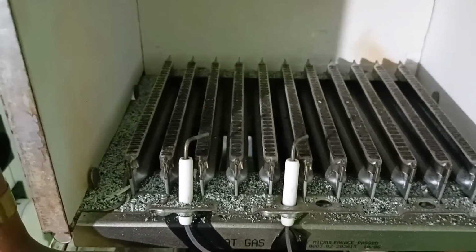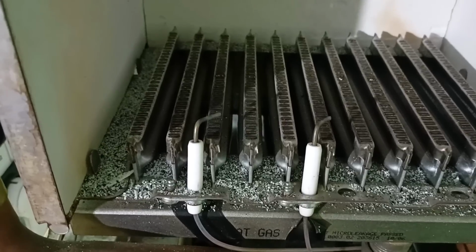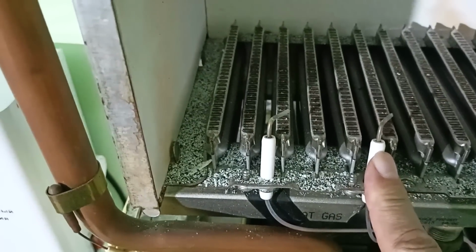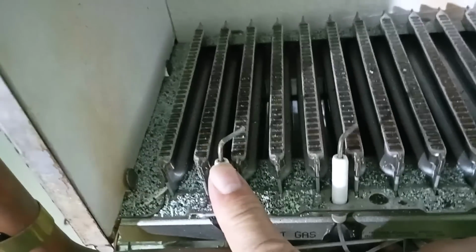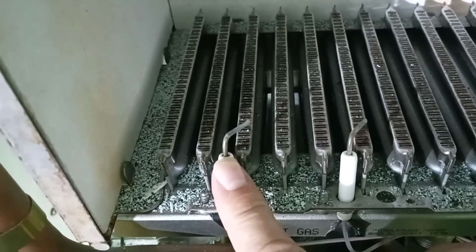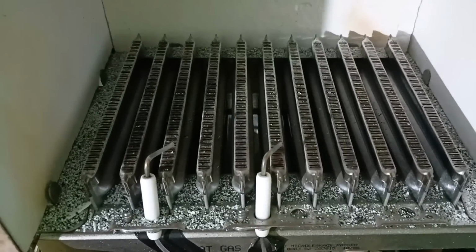I turned off the gas and electricity by pulling the plug from the socket, so that the phase was definitely disconnected. Here are 2 electrodes. This is the ignition electrode, this is the flame sensor. And, as you can see, it is whitish, there is scale on it. And, as you can see, there is scale throughout the combustion chamber.